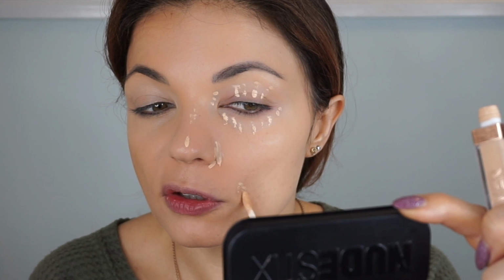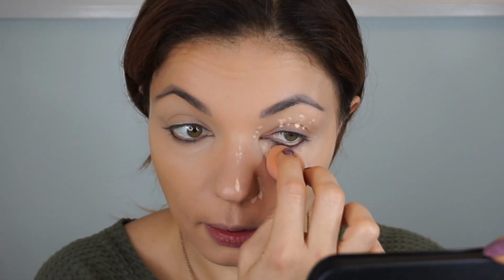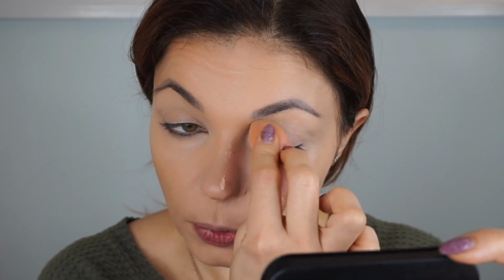I do like to use it as a lid primer, but you could obviously use an actual lightened lid primer. And just a little down the nose, and maybe just a little right here because I get that darkness right through there. So that's probably a quarter of the amount that I used on the other side. And I'm just using my damp beauty sponge and just stippling that in.